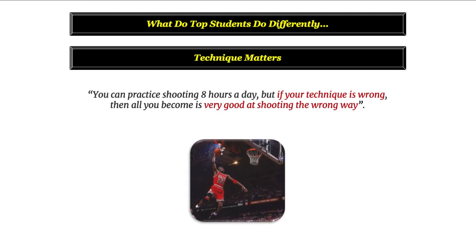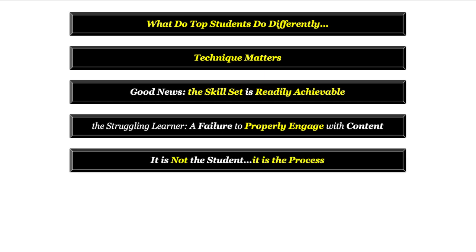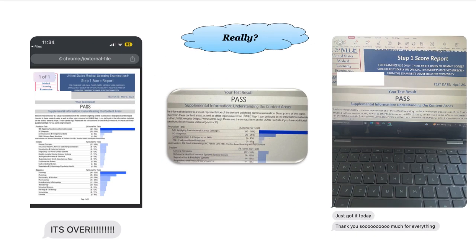So bringing it home. In this presentation, we addressed how top students approach test preparation, and we described several techniques that will help you achieve success. I emphasized that the skill set is readily achievable, and I characterized in a sentence the primary issues with a struggling learner, that being a failure to properly engage with content. And I can't emphasize enough, there is nothing wrong with you, only your preparatory strategies. In this video, I offered you a toolkit and instruction manual. And of course you're asking, does this approach really work? I'm going to go with yes.